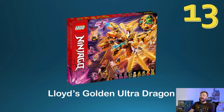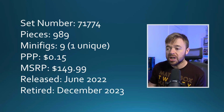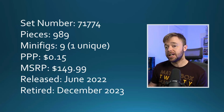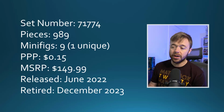All right, next up we have Lloyd's Golden Ultra Dragon, set number 71774. And here we once again see an improvement on some of those lower priced dragon sets. This one is just absolutely awesome. 989 parts, right? So it's a pretty big set. This is 9 minifigures, 1 unique. Price per piece is a little bit high at 15 cents because the MSRP is $150 on this one. Now, $150 versus the $20 dragon that we saw, even versus the $70 dragon, $150 on this one.